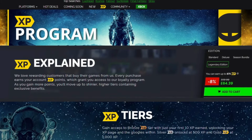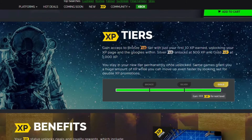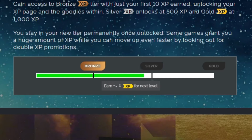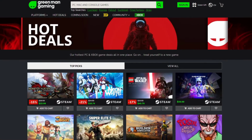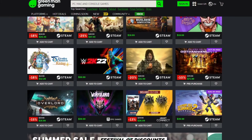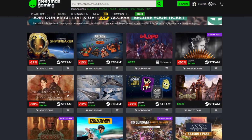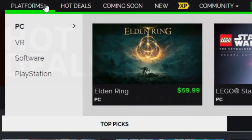You can sign up for their loyalty program called the XP program and earn rewards or XP when you buy games. Get enough XP and you can level up into different tiers, bronze, gold, and silver. Each level awards different discounts, free games, and more. So that's a really good deal that pays off over time. For that reason alone is a good one on why you may want to start buying your games from Green Man Gaming. Plus, when all the other PC storefronts are running sales, it's probably best to come here because most of the time, they will have the cheaper price, even if it's only by a dollar.